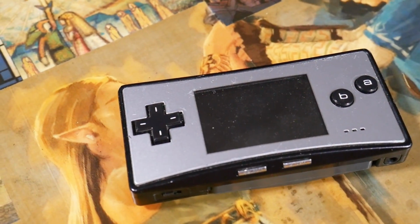But you won't be missing out on these games if you have a Game Boy Advance though, which is why it is the one to get. That is to say, unless you get the Game Boy Advance Micro.